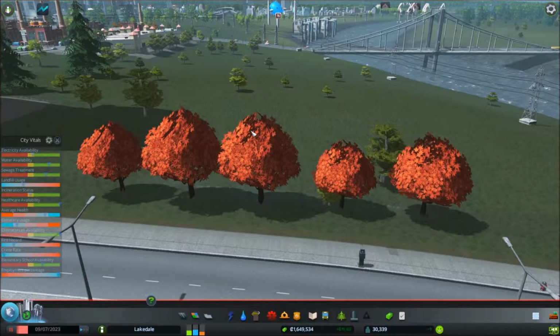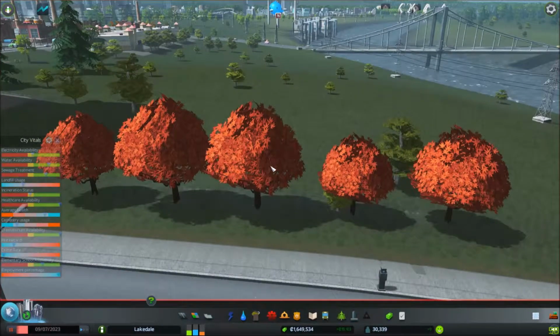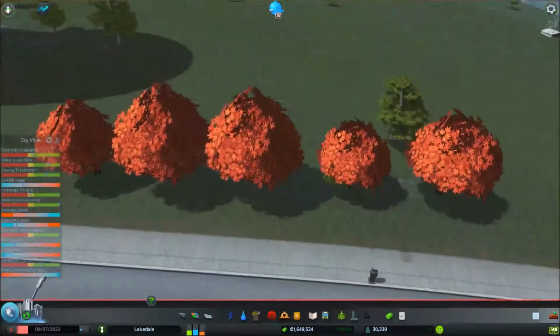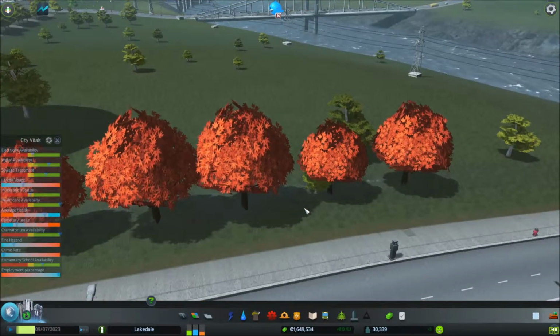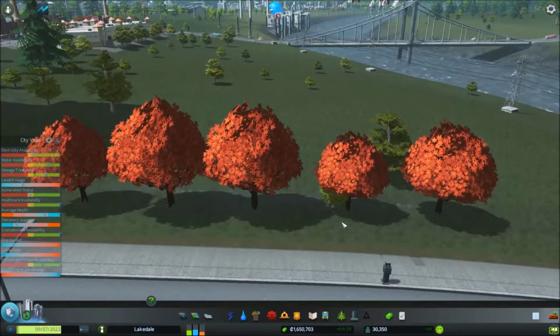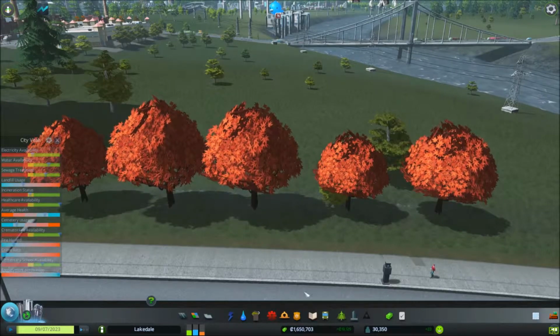Next up is the Orange Japanese Maple by Shroom Blaze. Shroom Blaze, of course, did the cherry blossom tree that I highlighted 2 weeks ago, I think. And once again, we have some trees here. I did get a request to make sure I unpause, so you can see they do have a bit of movement in the wind, a little bit there.